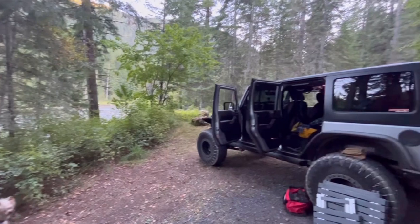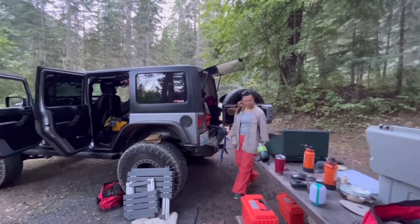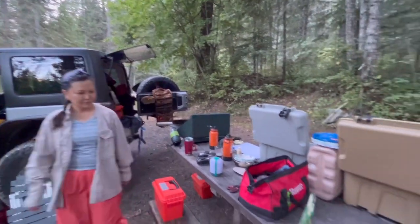We're not rolling everywhere doing miles on this trip. Well, we drove 5.5 hours to get here. So this is our base camp for 2 days, and then we're going to explore.